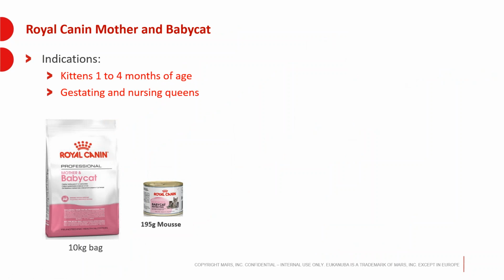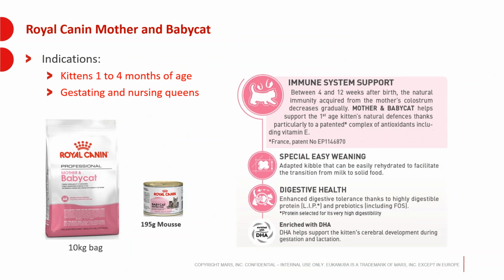Royal Canin mother and baby cat comes in both a kibble and a mousse, and it can be used from 1 month of age in kittens, as well as in gestating and nursing queens. It's been specifically formulated to help support the immune system of both kittens and queens due to an antioxidant complex.